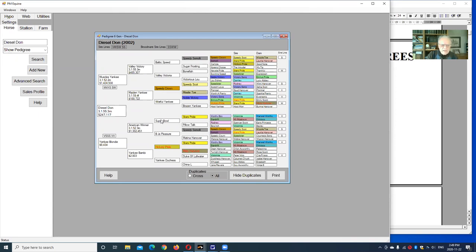So, in earlier times, I would look at that and say, oh, good, that looks good. Speedy Crown, Volomite, Speedy Crown, Volomite. That's a match. Then it evolved, of course, to the double doubles, and now the TB patterns, which is not existent here, but is certainly in existence in both Muscle Hill and Diesel Dawn to a certain extent.